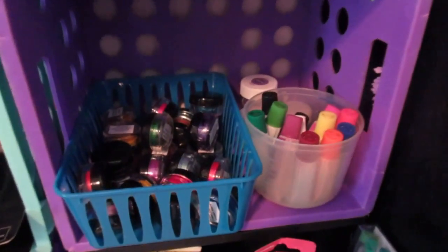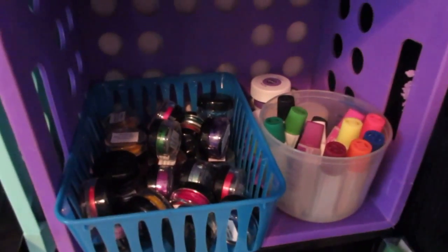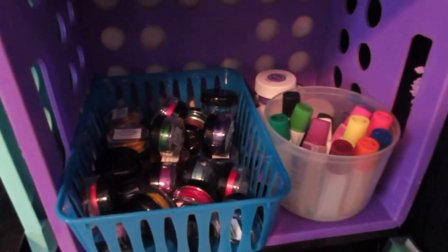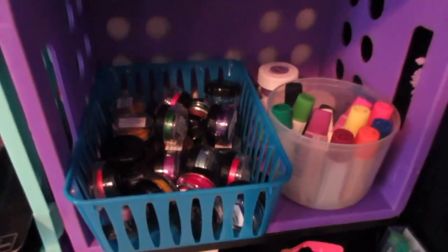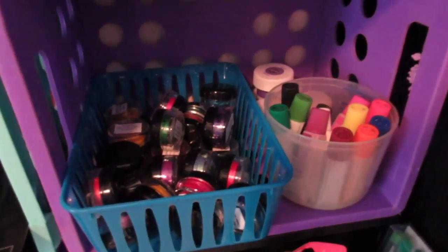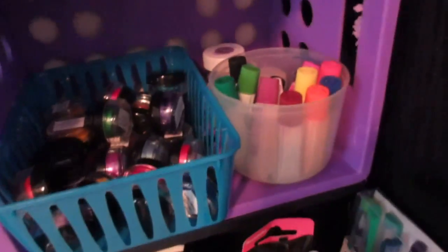Down here I've got some H2Os in a little basket. I've got much more of those. I keep an assortment here so that I can use them. I forget to, and I'm hoping that I'll remember that they're there this time and use more of them. And some watercolors right there that I want to use up.